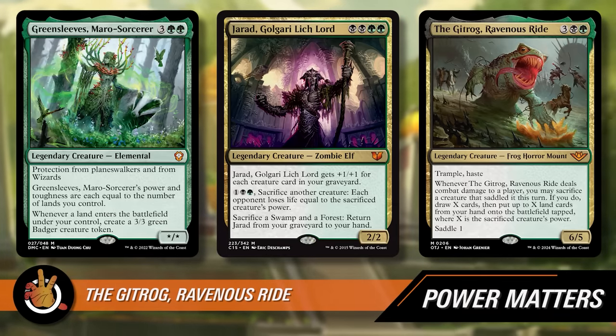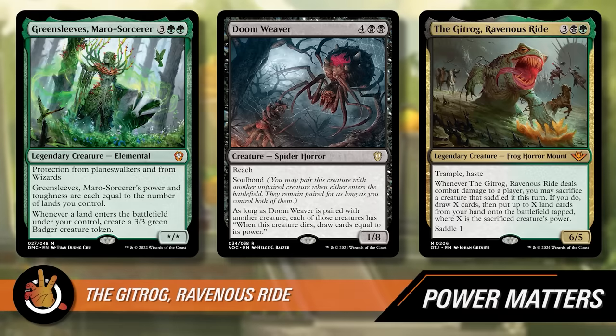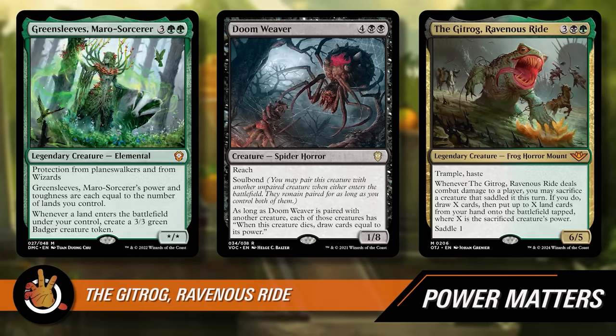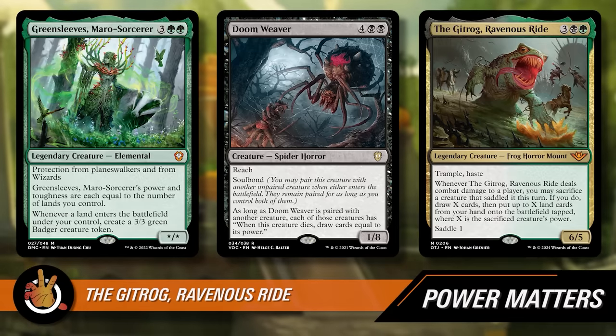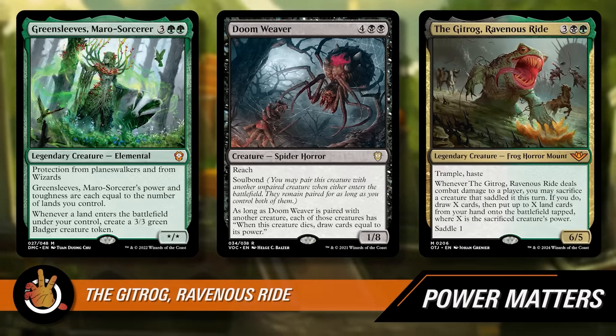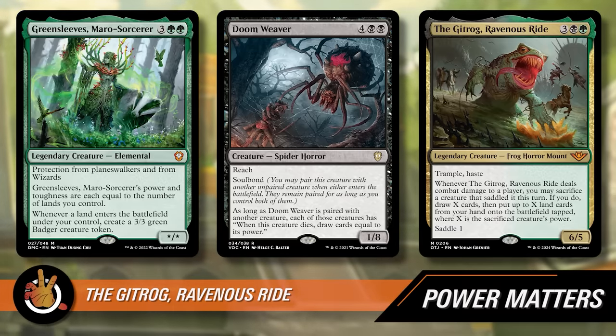Yeah, I mean, having other ways to put all these Power Matters cards to use, like Doomweaver is one of my favorites. Yeah. It has Soul Bond, and it says, as long as Doomweaver is paired with another creature, each of those creatures has, when this creature dies, draw cards equal to its power. Wow. You have a sac outlet, you have a lot of high power creatures, Doomweaver is going to be incredible. Yeah, Soul Bond, and then the thing that dies, you play another one, Soul Bond with that, that's going to die. So you're drawing like twice the number of cards, basically. Got to be careful, you got to run out of cards at some point.